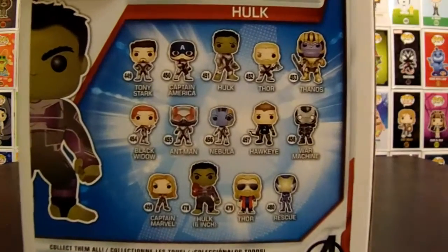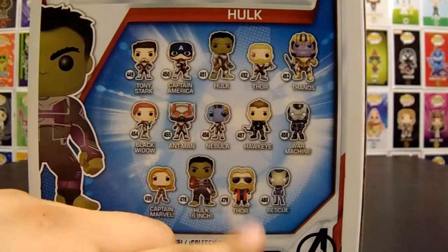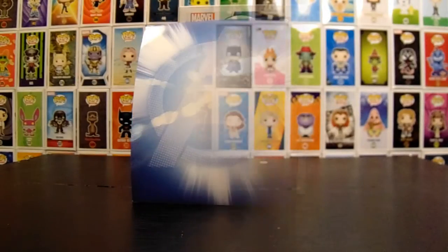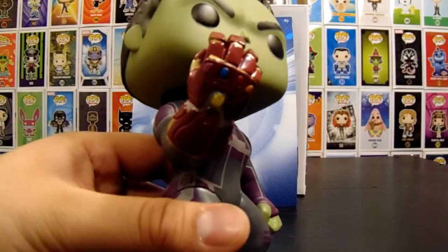Yeah, we're still missing quite a bit from this set. Oh, yeah. I'd really like to get the Rescue and Cool Guy Thor. That'd be nice. But let's get this guy out of the box. Yeah. There is the Infinity Gauntlet.